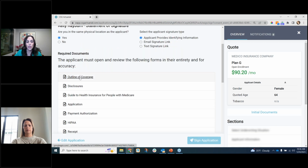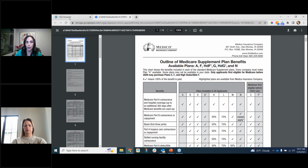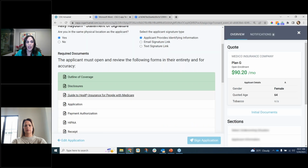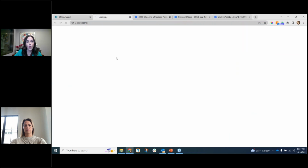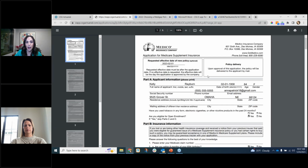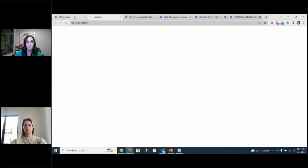You do have to open up all of these documents here. So we're going to open them up. It will open up in a new tab. Now we have the outline of coverage. Same with the disclosures. And then again, you have to open up every single document. Here is that guide, the application itself. We do go through Medico's paper application start to finish, automatically filling it out. I do want to show you that on here so you can see everything was filled out accordingly, answering all the questions. So it is on their paper.